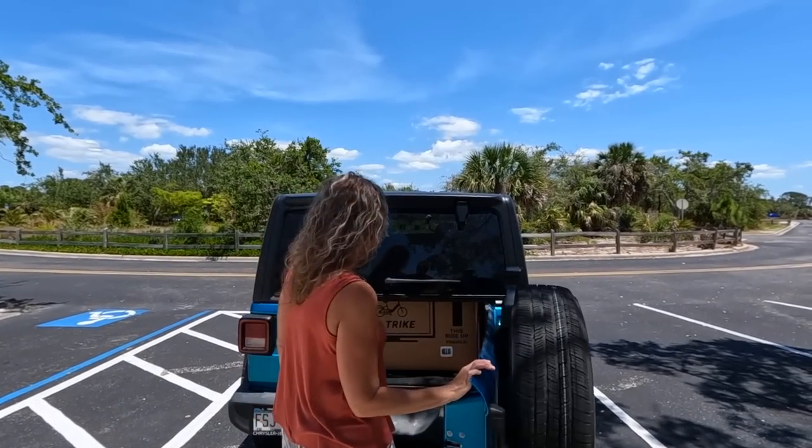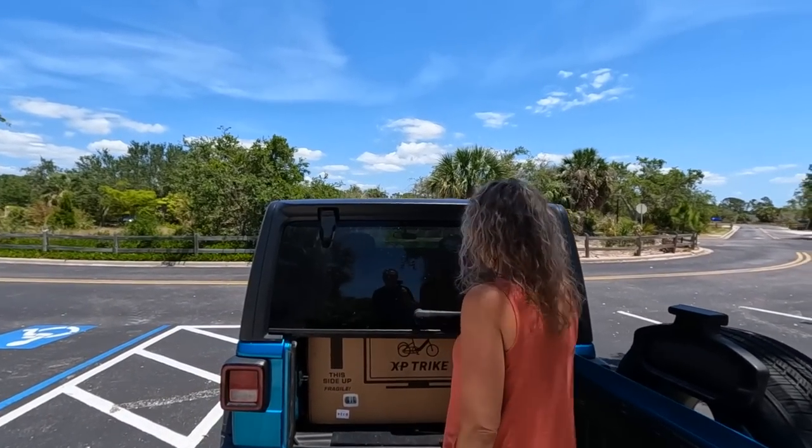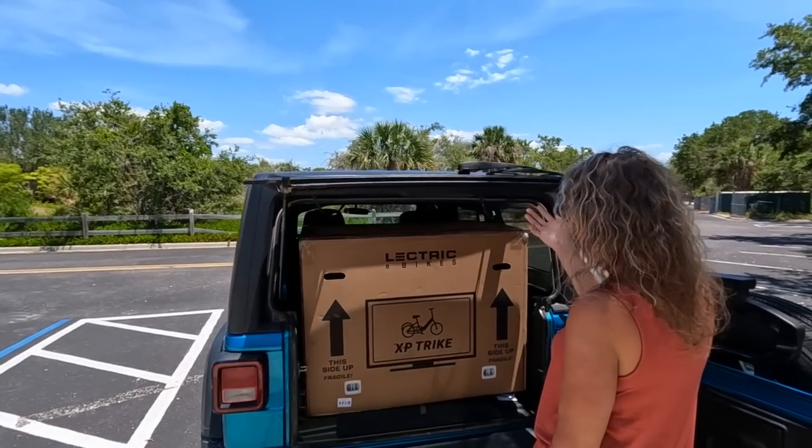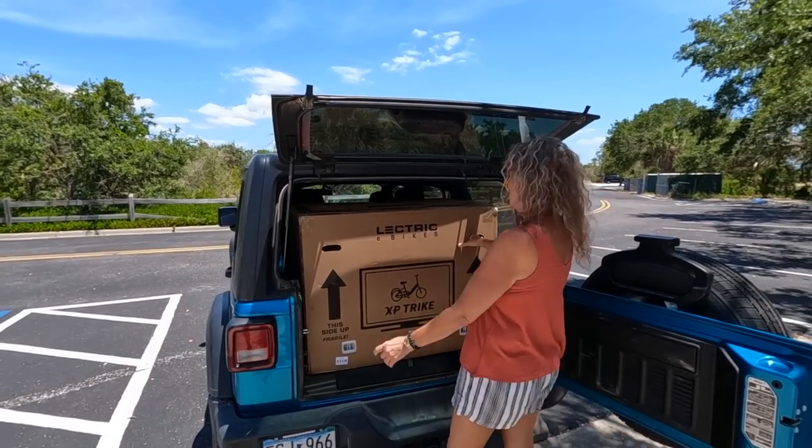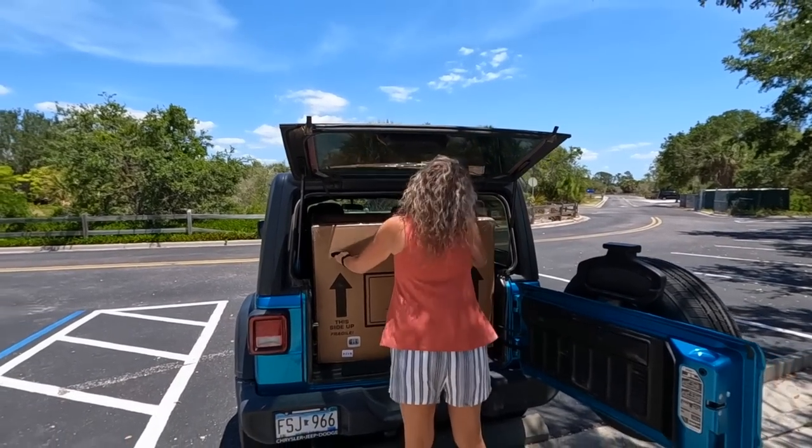Oh, wow. That fit in there so perfect. Looks like it was made for it. It does. Wow. Pretty cool. How heavy is this thing? It'll take both of us. Okay.